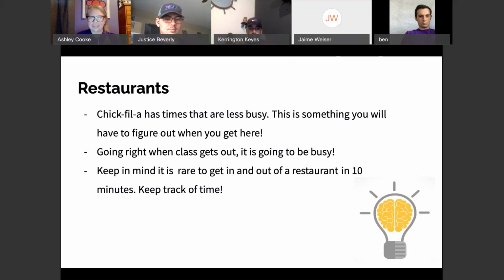Keep in mind, it's going to be kind of rare for you to get in and out of a restaurant in 10 minutes. So just keep track of your time. ECU dining services are super fast, but sometimes the lines get a little long. And that's nobody's fault. Everybody just loves the restaurant. So just make sure to keep track of time.